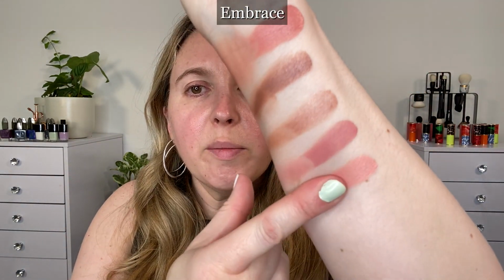So if you've been following me for a while, you probably know my top 3 cream blushes. They are the Cle de Peau cream blushes. You can see this is definitely gonna be a milkier true peach shade. So the Cle de Peau, the KJAER Weiss, and the Makeup by Mario cream blushes are my top 3. So, I mean, I had to get more.